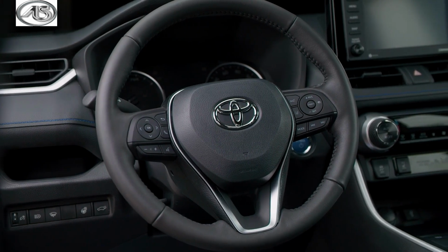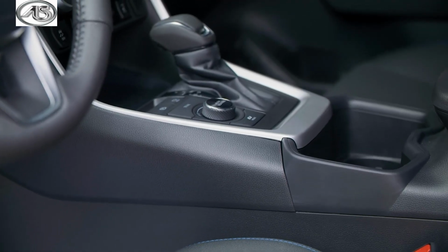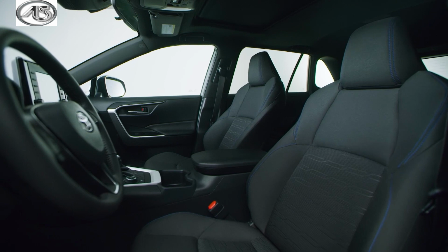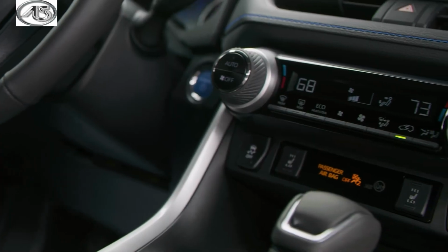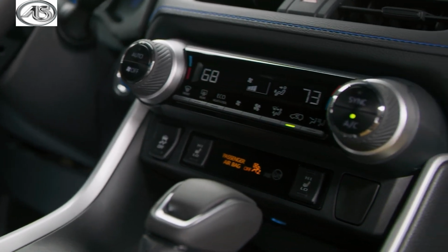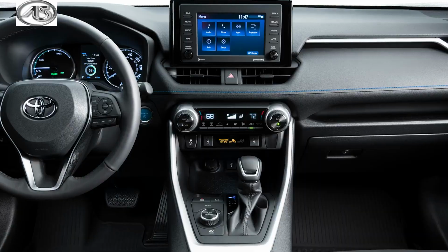At highway speeds, the RAV4 is generally quiet. The exception is when you hit the gas for a burst of speed, at which point the engine sound gets rather coarse. We do like the climate system's performance. Air distribution is ideal, with forward vents that can be closed off completely and vents for the rear seat.